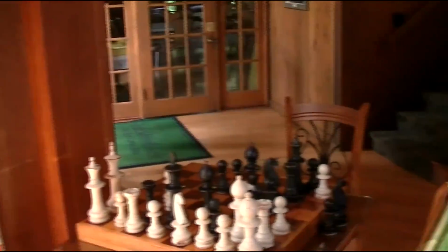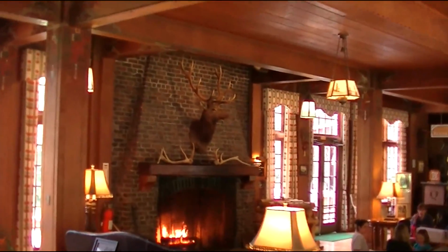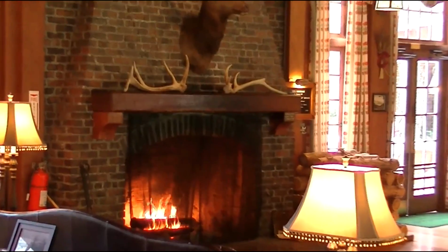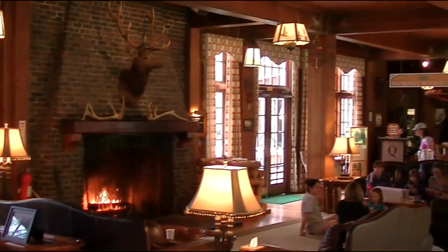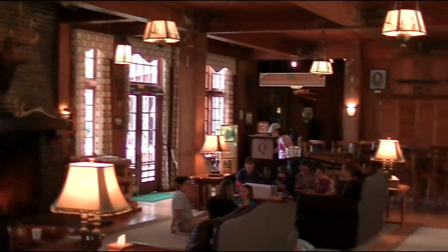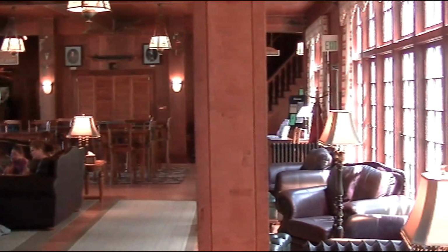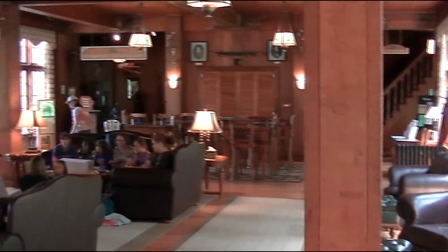Okay, we're inside the lodge. We're going to go into the dining room. Very rustic. And it smells rustic in here. Of course, they get 12 feet of rain a year. Very nice.